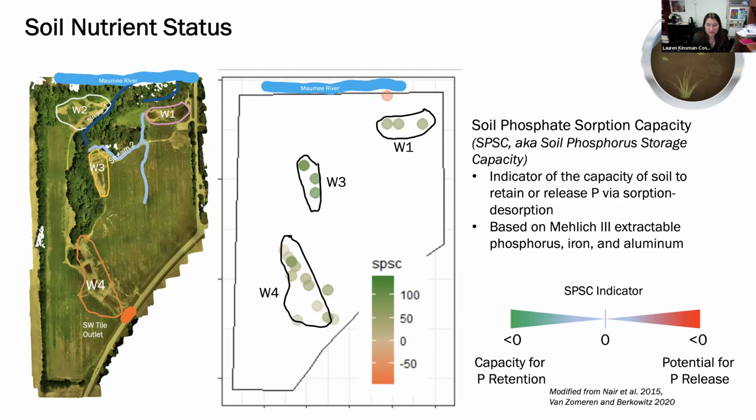has a high potential for releasing phosphorus, right? All of those sorption sites, all of the binding sites in the soil are already full of phosphate, or whether it has the capacity to sorb more phosphorus. So this is the kind of early information that we can get at H2Ohio projects before we even take in a water sample, sometimes before restoration has even happened.